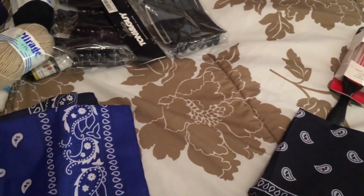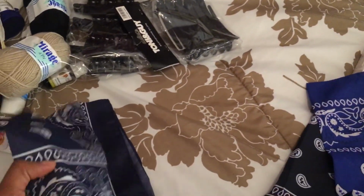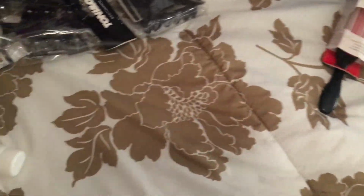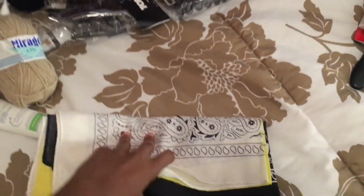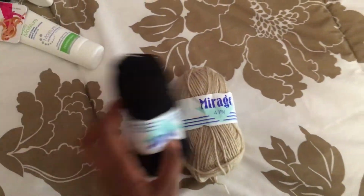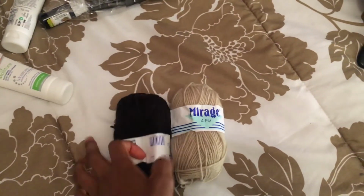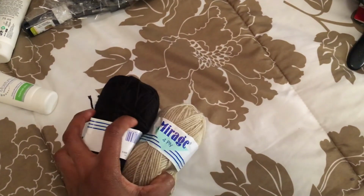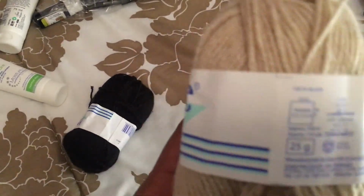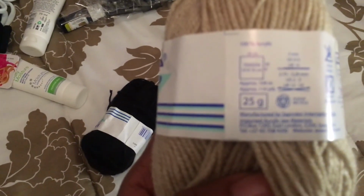And I also got these bandanas from some Indian shop in town, and they were only 10 rands each, so I got 6. 3 for me, 3 for my mother. These 3 are mine, and the other blue ones are for my mother. And I got these wools from the same shop, and they were only 6 or 5 rand. Can't remember. I plan to use this to braid my hair. Hopefully, I'll post the video soon.